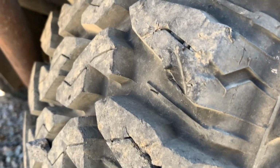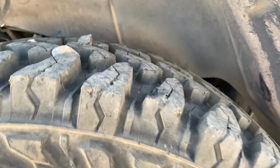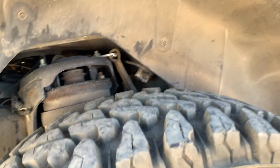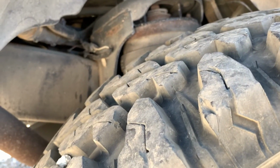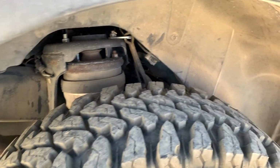And this is probably the worst one on this tire. You can see that one. Pretty good chunk missing out of that one. Some damage to the tread block there. And this one really got chewed up. You see the gouges and stuff. Again, it was just on the outside tread block on these tires.